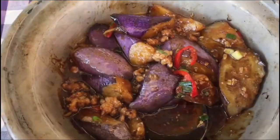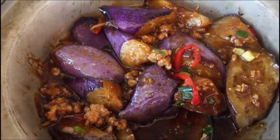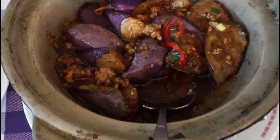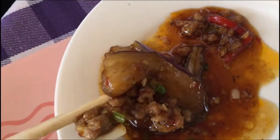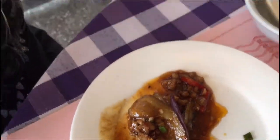All right, let's dive into some of the dishes. This was an eggplant dish with spicy pork. This was fabulous. Oh, super yummy. Spicy, but not too spicy. But you can actually change the heat level. So when we ordered it, we just asked for medium. And here's the spicy pork. Oh, it was so delicious. Yeah, it was a fun dish.